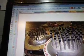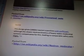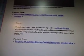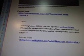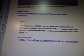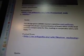So this is a Nuclear Regulatory Commission. This is an image of a pressurized water reactor vessel heads. Quote, this design gives CANDU reactors a positive void coefficient. There's that word again. Although the slower neutron kinetics of heavy water moderated systems compensates for this, leading to comparable safety with PWRs.